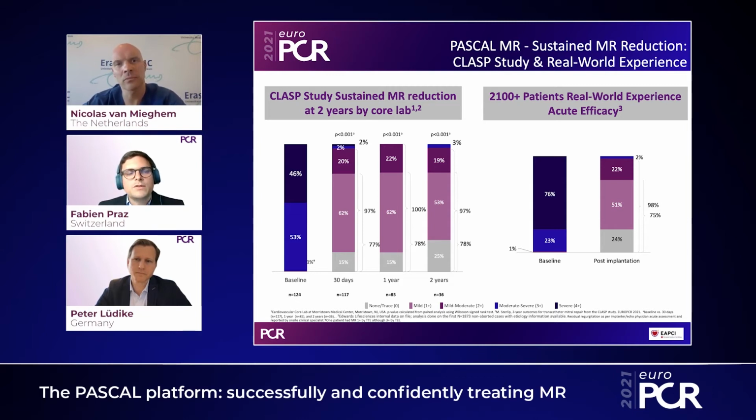So exactly, Nicolas. The CLASP study has been the study that allowed the PASCAL device to gain CE mark. It's a single arm but core lab adjudicated study. And I think what we can see here in the long-term data is that we have a durable result, which is notable for a first generation device, because we don't need to forget that this device is the same as we implanted in 2016. Actually, that was the first in human of the PASCAL device.